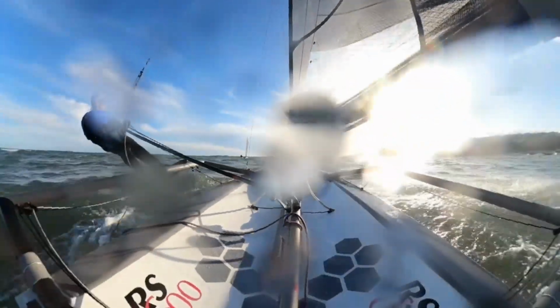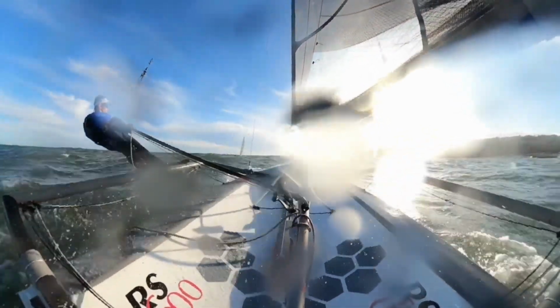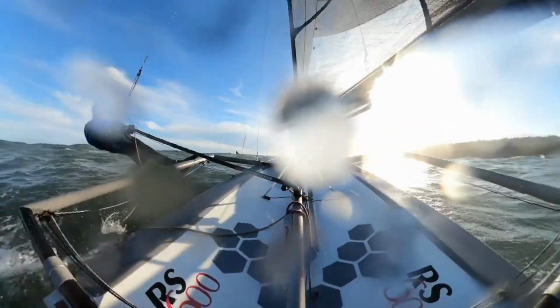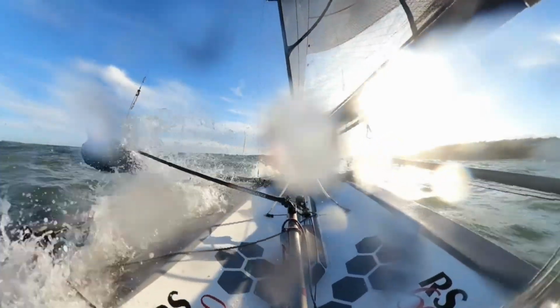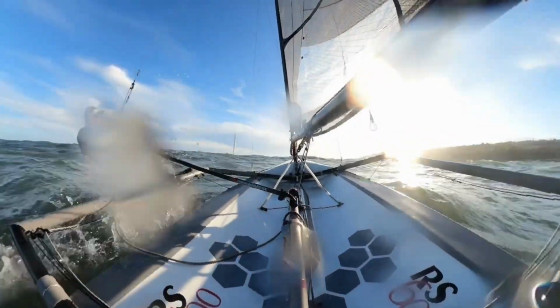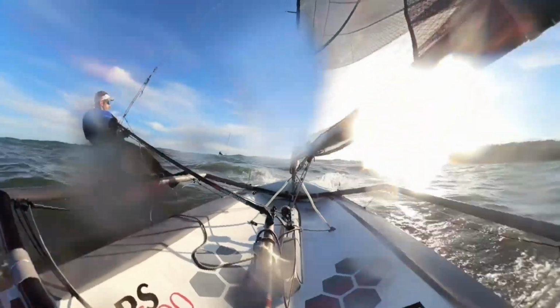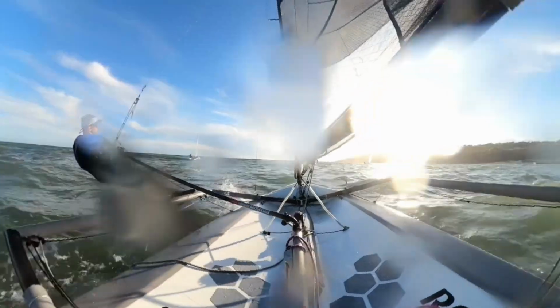When I'd been out previously, I'd really struggled for height, so I'd done a bit of work to tighten up my kicker because I didn't feel there was enough adjustment in it. But this time I've been able to really wind it on, and also give it quite a bit of Cunningham, and that seemed to work. Taking a little bit more power out helped me to really push up to windward and really rip.